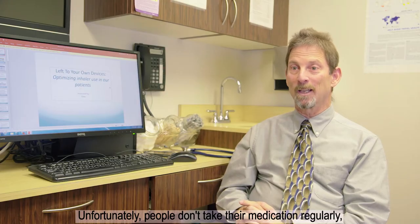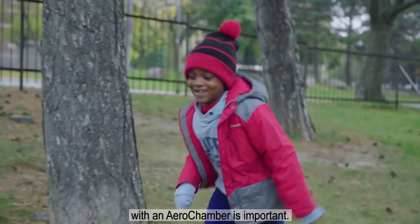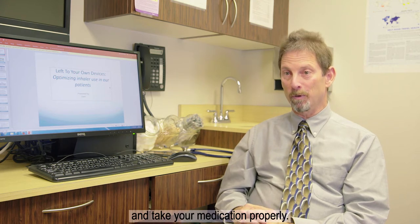Unfortunately, people don't take their medication regularly. They don't take their medication properly. That's why using an MDI with an aerochamber is important. In order to have good asthma control, you have to take your medication regularly and take your medication properly.